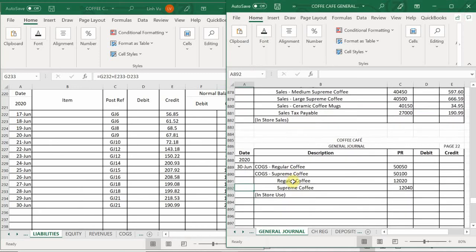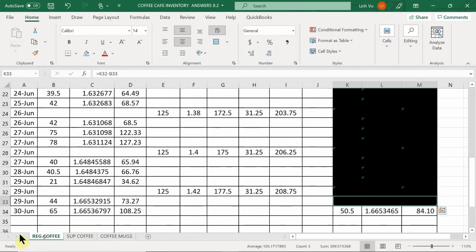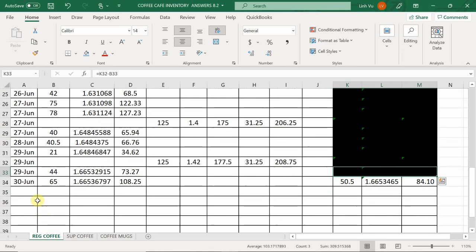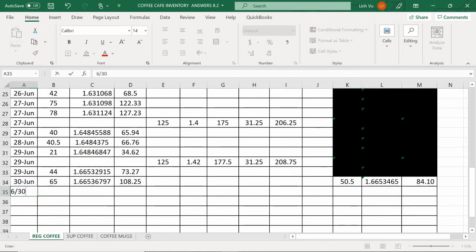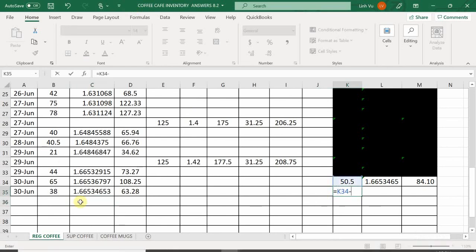Now we go to the inventory. Last but not least, we've got to go to inventory. Let's go. So we sold 38 pounds for regular. 1.6653697. Okay, so I get to 6328. Yep, 6328. Oh, I get lost here.